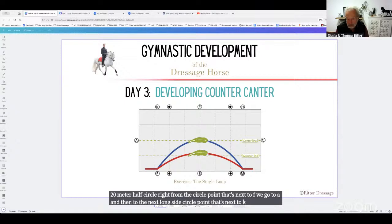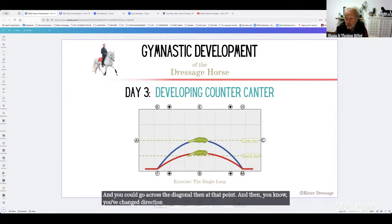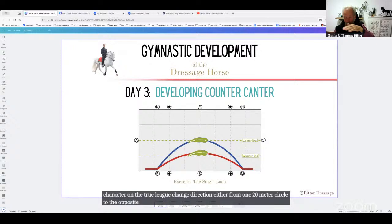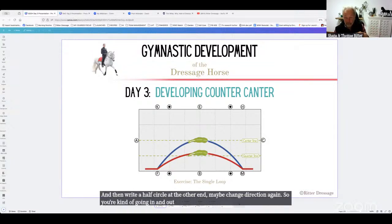And you could go across the diagonal then at that point, and then you've changed direction, and now your counter canter is the true lead, right? So you can play with these sorts of things. And of course, you could also canter on the true lead, change direction either from one 20-meter circle to the opposite 20-meter circle, or just across the long diagonal, and then ride a half circle at the other end, maybe change direction again. So you're kind of going in and out, or you're striking off in the true lead, change direction, stay on that lead. So it's a counter canter, change direction again.